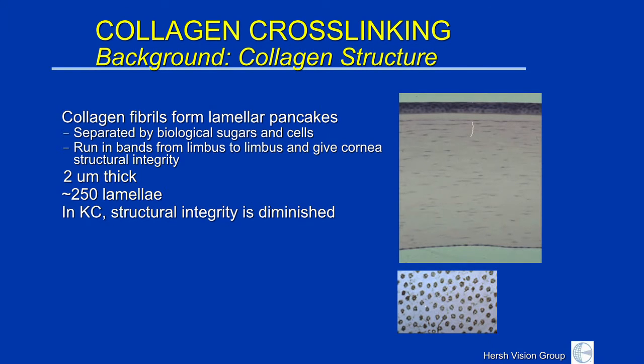These fibrils then come together to form lamellar pancakes. Lamellae is simply a pancake. So you can picture the cornea as being stacks of collagen pancakes, about 250 of them all told, such that the final thickness of the cornea from front to back is about 500 microns, which is half a millimeter, which is well less than a 32nd of an inch in thickness. In KC, that superstructure, these collagen fibers, the lamellae or pancakes of collagen, are diminished in their architectural structure and their biomechanical strength, so they can start to bow out.